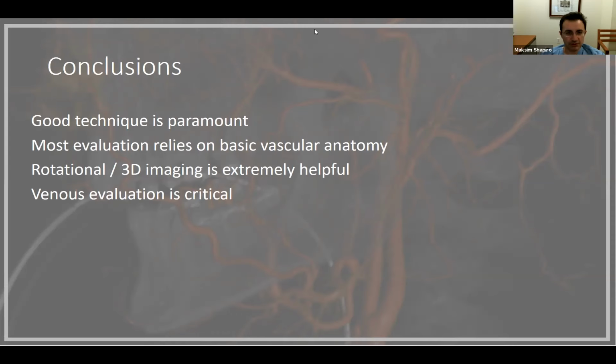There's actually one more thing I wanted to show. We didn't really touch upon this, and I think so far our donors have had relatively normal vascular anatomy. But going forward, let me see if I can share a different screen here. Let's share this one.